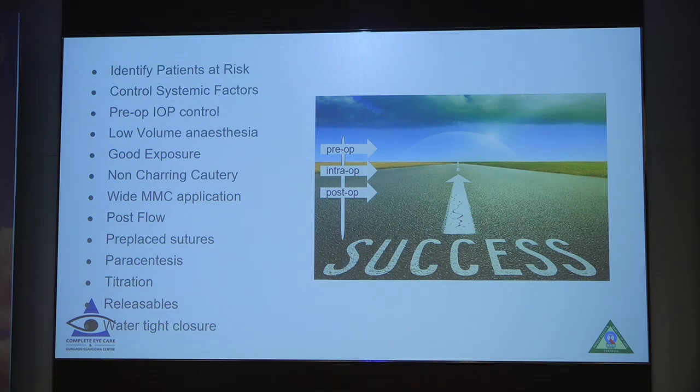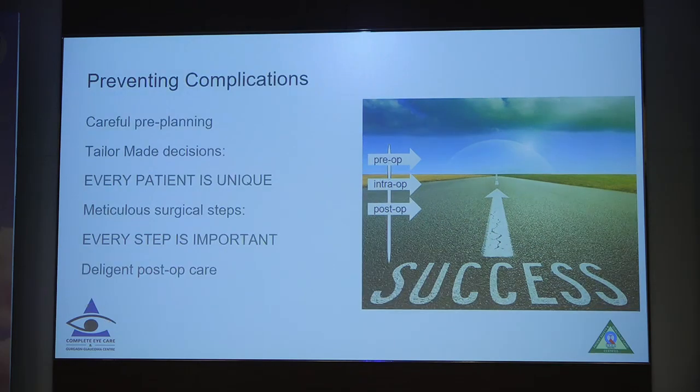Leave your scleral flaps 1 millimeter short so that you can have a posterior flow. Apply pre-place suture before you are making a sclerostomy, and titrate your wound. And at the end, achieve a watertight wound closure. And with this, you can achieve a good and a successful outcome of trabeculectomy.